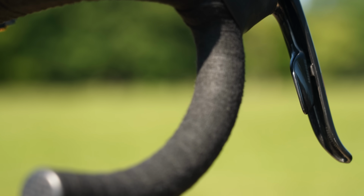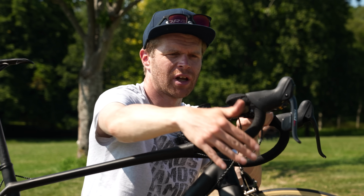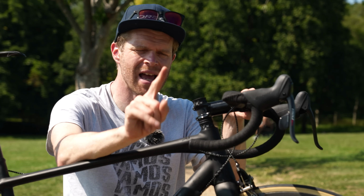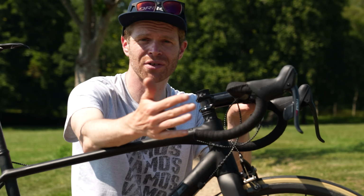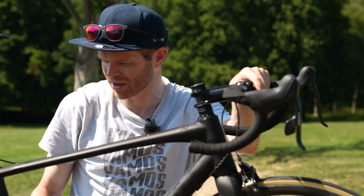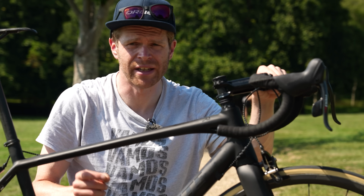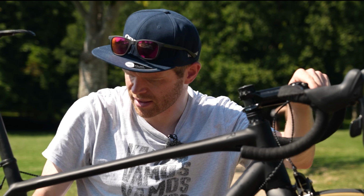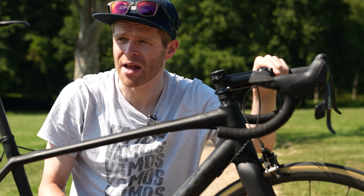So Jason wanted to try and keep an OEM look to the brake levers at the front. However, he has modified the internals and has saved around 60 grams out of the shifters, which is pretty significant. The rear derailleur has had a lot of the bolts and hardware changed in it as well, to titanium, of course, to save weight, and different jockey wheels as well, which saves a little bit of weight here and there. Every little helps.